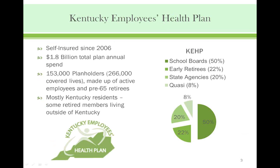The Kentucky Employee Health Plan has been self-funded since 2006, covering over 266,000 lives. The Kentucky Employee Health Plan has school boards, early retirees, state agencies, and quasi-agencies. Mostly Kentucky residents. However, retired members living outside of Kentucky will also have coverage in the 50 states. As you will note, school boards make up 50% of the Kentucky Employee Health Plan.